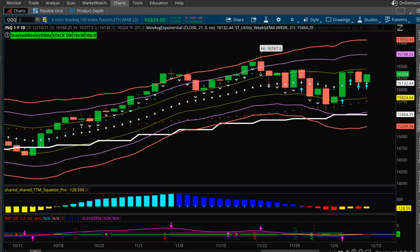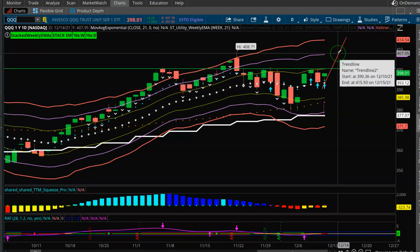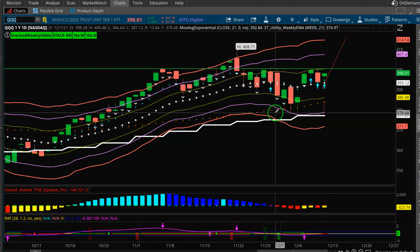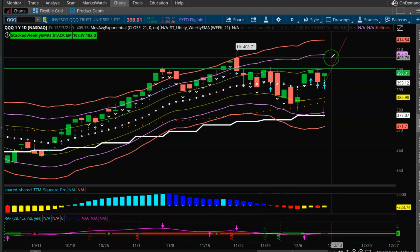The easy trade, the simple trade, is just getting long the QQQ. We got January expiration put spreads down here at 380 that we bought on the dip. Looking to add a bit more exposure.